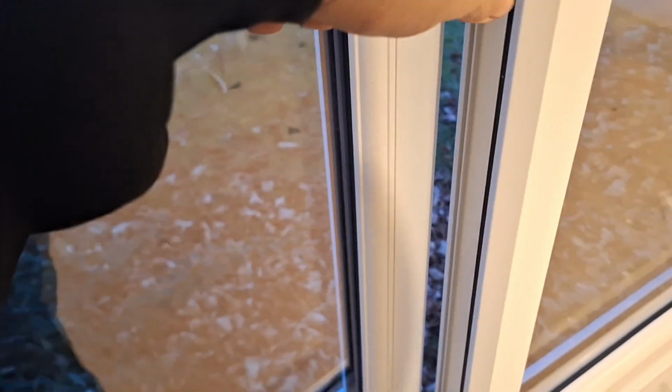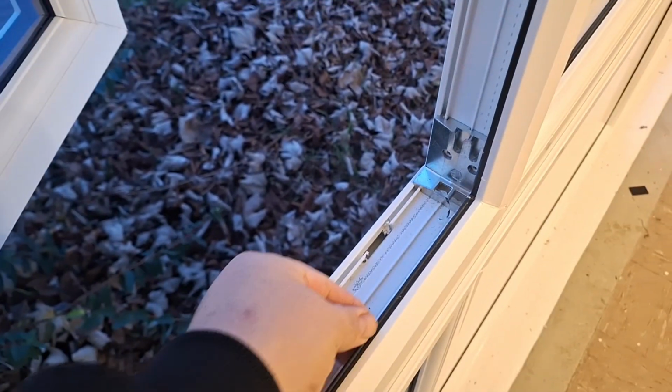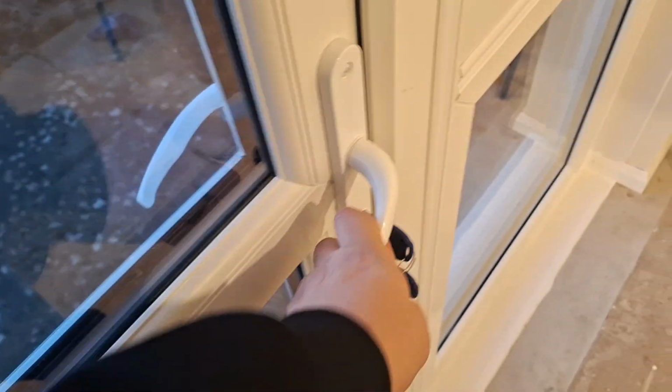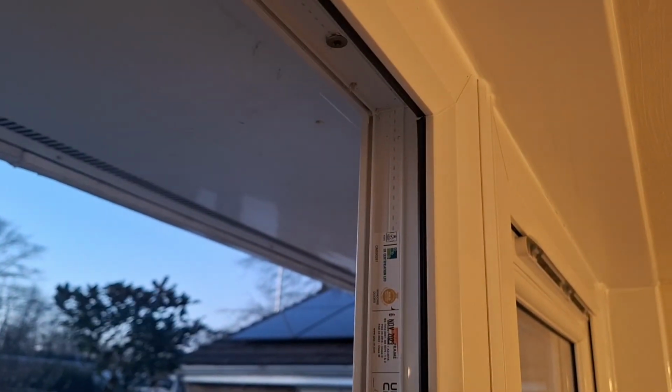The windows are all draft proofed and have a security slot here so they can be opened to ventilate without being wide open for people to climb in. Here's the draft proofing strips on all the windows, a good rubber seal, and that's the security lock. It self-locks when you pull it back. The doors are also new and draft proofed. They have the rubber seal similar to the windows.